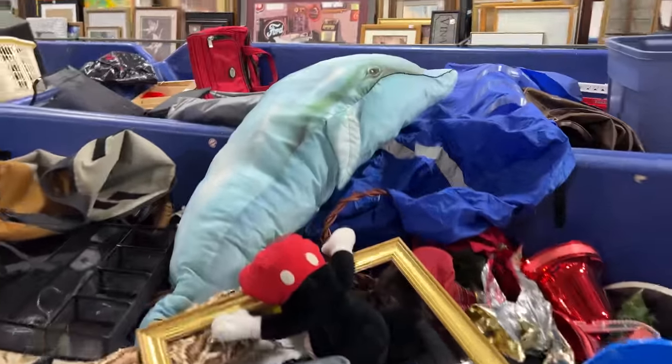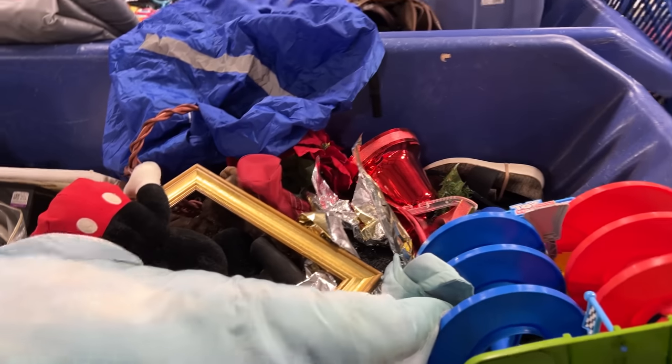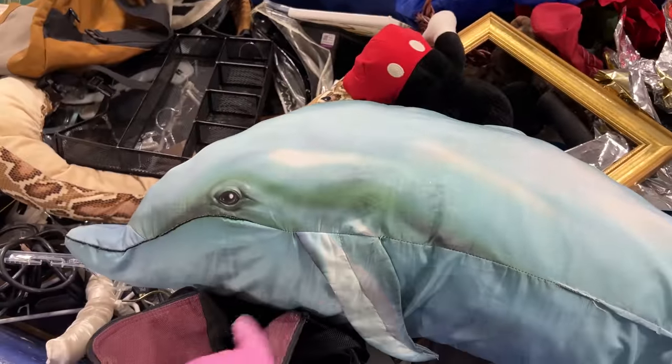Oh, this is cool. I didn't see this earlier. This probably was the same collection as the fish. This one's in rougher shape, but that's awesome.